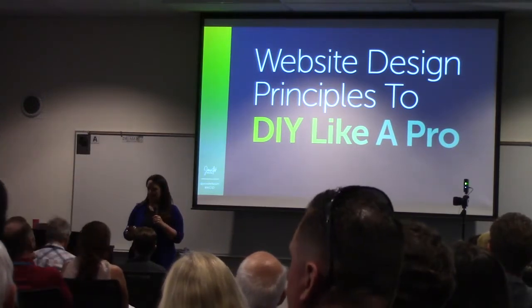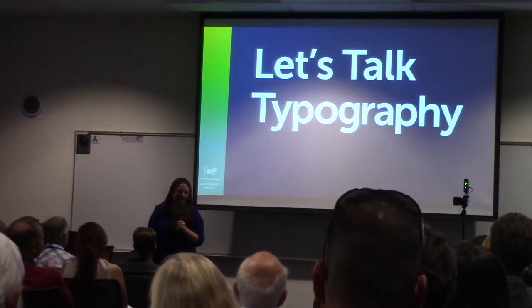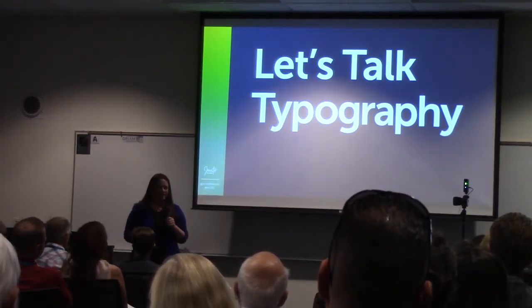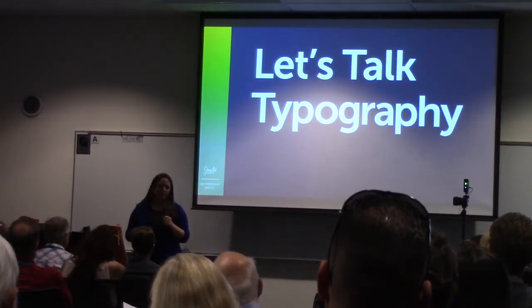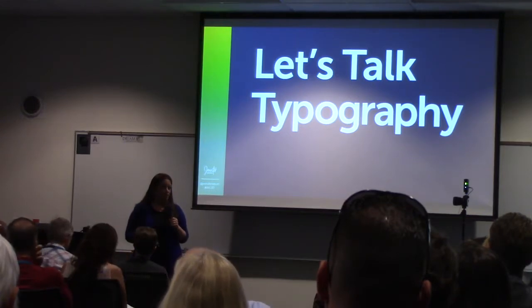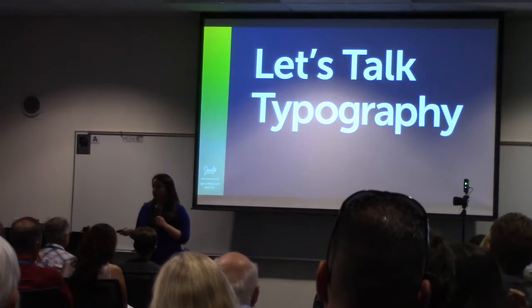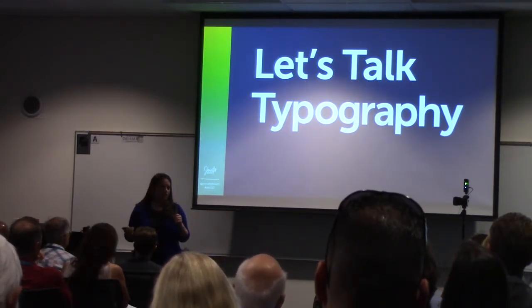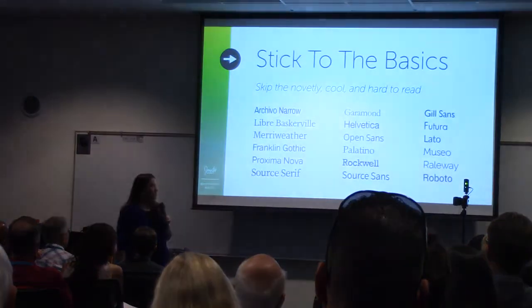So that's what we're going to be talking about today. First thing, typography. Because even more important than the design is the type. Because if your type sucks, nobody is going to be able to read your content, or they're not going to want to read your content, and they're going to move on. And the key to having more conversions on your site isn't a beautiful design, but it's the content, it's the words, it's the call to action. It's what you're saying on the site that is going to get people to take action. So we're talking about typography.